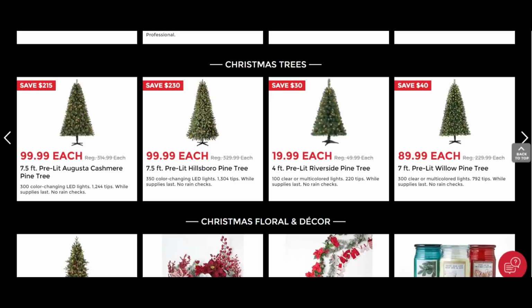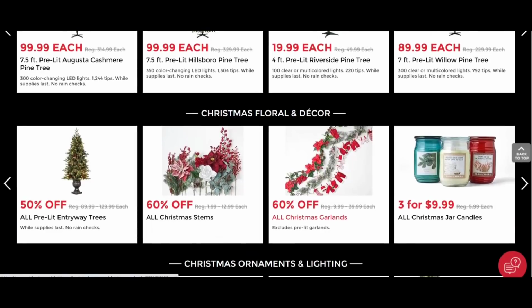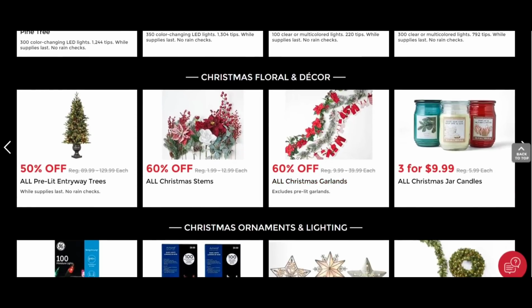And people now are starting to put Christmas trees in their kids' rooms. That was not a thing when I was a kid, but hey, it's a thing now. And hey, if that's your thing, $19.99 is a good tree that you can get for the kids' rooms. If they knock it over, you won't be too mad. Candles are 3 for $9.99, and I think that's amazing. 3 for $9.99, and Michael's candles smell amazing. I've gotten them several times before.